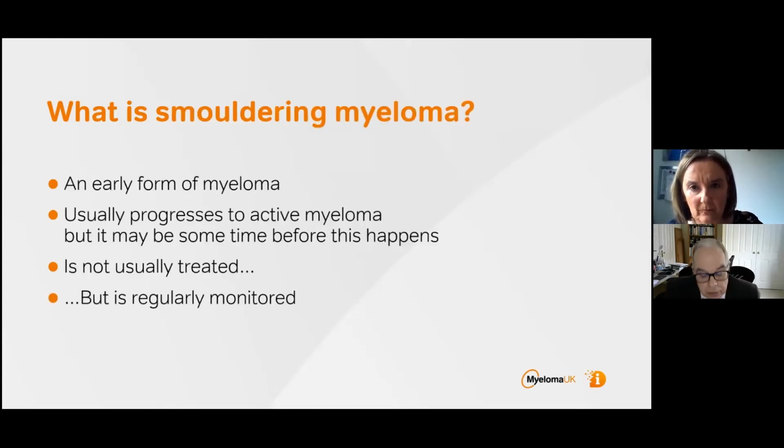So, smouldering myeloma is best thought of as an early form of myeloma. It usually progresses to active myeloma, but it may be many years before this happens. And we've got some exact figures to give you later on in the talk. Certainly we do not treat smouldering myeloma as a rule, but it does need regular monitoring because it has the potential to transform to active myeloma that requires treatment.